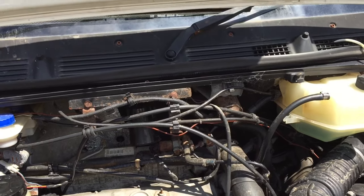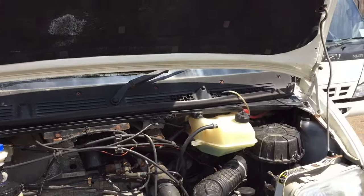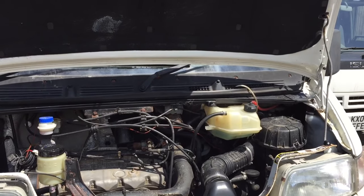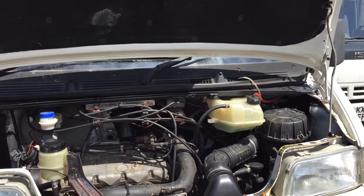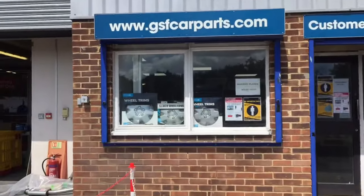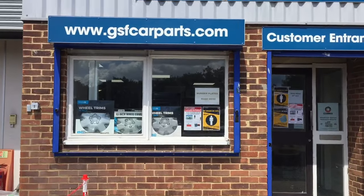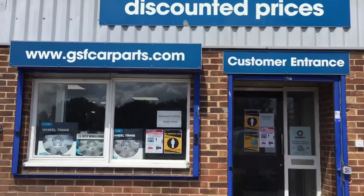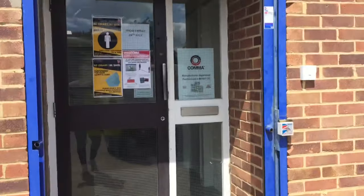We're going to whip round to the local motor factors. I've just called four different motor factors. I always do it. I ring around and get the best price I can. Let's head round there now and pick up these parts. So I've just arrived, guys, and the garage of the choice today is GSF Car Parts. Obviously, I did have a ring around and they was the cheapest out there for the bits.